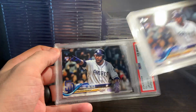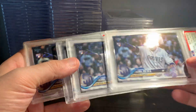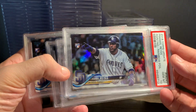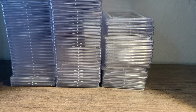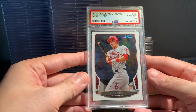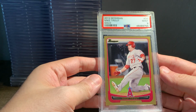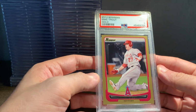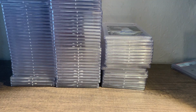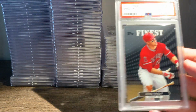Franmil Reyes. There's a foil mint 9 rainbow foil and a foil mint or gem mint 10. This 2013 Chrome Trout, that's nice. A 2012 Bowman Trout Gold. Happy with that. This is a PC card probably. 93 Finest Frank Thomas. 2013 Finest Trout. This is a really nice one.